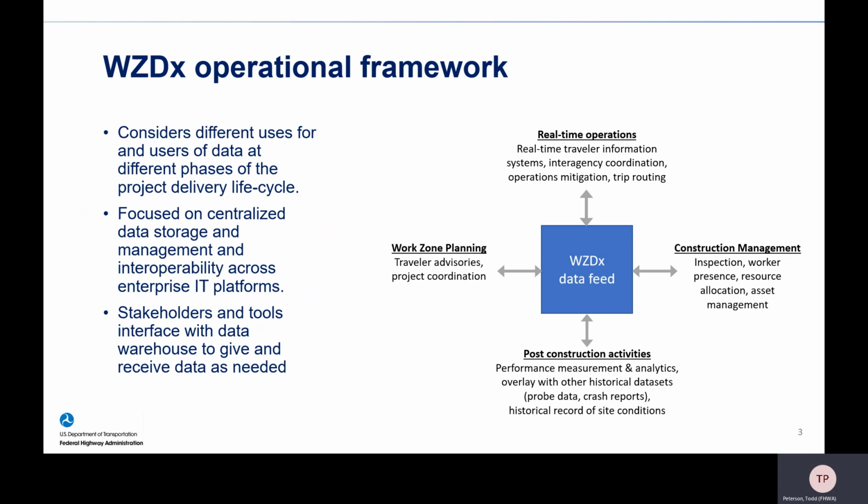Once a project goes live, real-time WZDX data informs a wide array of transportation management needs, which can generally be divided between real-time operations and construction management. Real-time WZDX streamlines traveler information services, interagency coordination, real-time trip routing, and will be a crucial tool in facilitating automated driving systems operating on public roads.